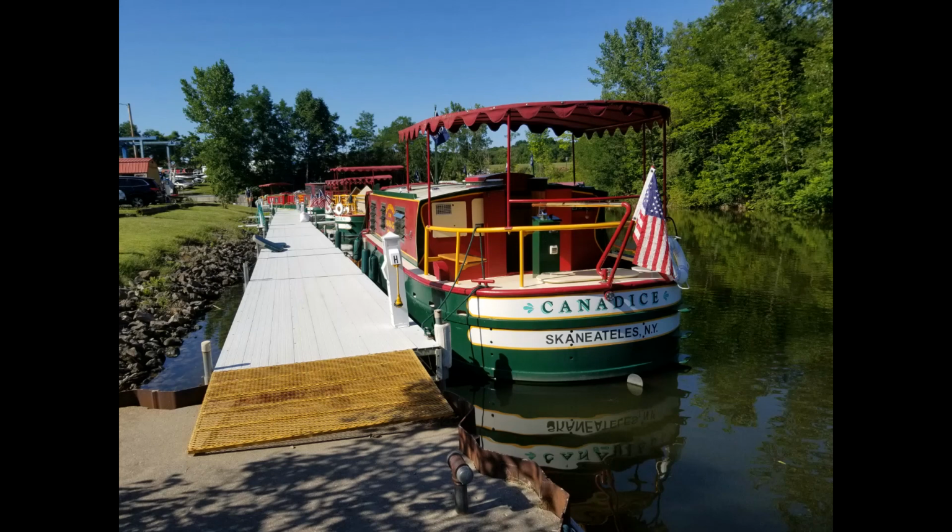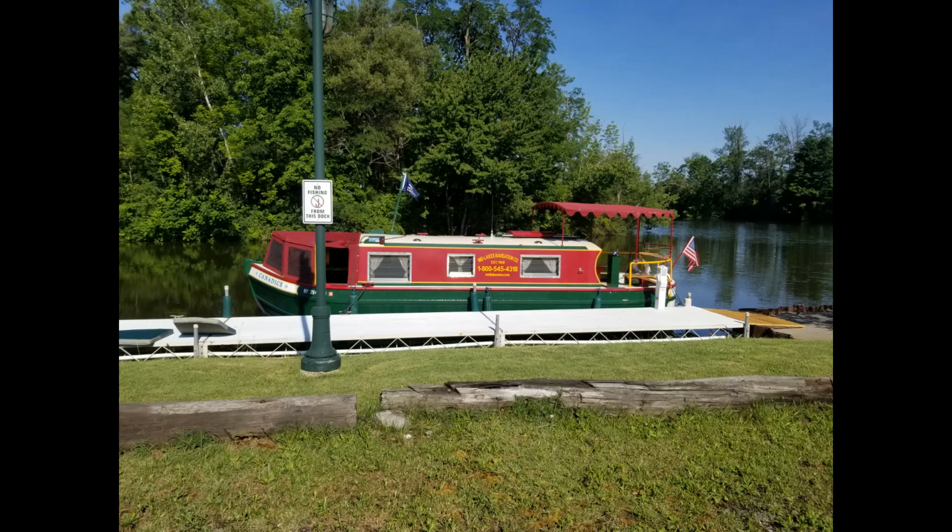Canada Ice has opened our eyes to a whole new way of living. We've started looking for a small boat in our area, but since these boats were custom built, it's impossible to find anything even close to Canada Ice. Until next time!